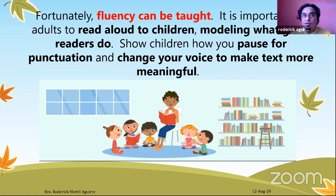But in a house where children are growing up, where parents and adults seldom talk to their kids, kids would have a delay. They will not learn the skills. They're not going to acquire it. There will just be a delay in the acquisition of the skills.